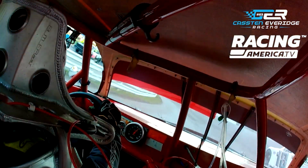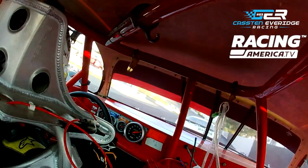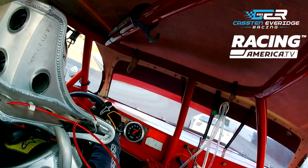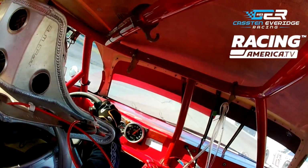Down, he has 2 laps. Here comes Everidge now, not letting the 18 of Mahaffey get too far in front of him as they go down the back straightaway into turn number 3. So here comes Cassten Everidge. Tries to dip down to the end.